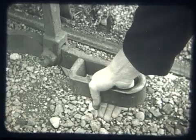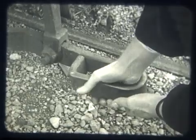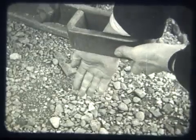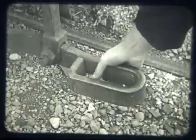When operating the handbrake, do not place the hand inside the grip. The brake is under tension and may rebound when the pawl is released. Always grasp the handle outside.